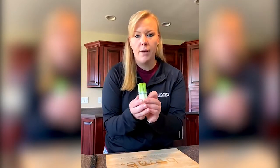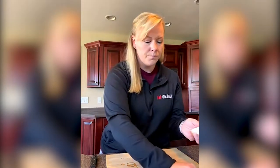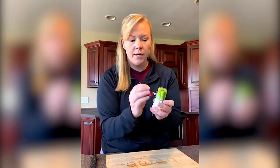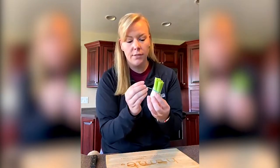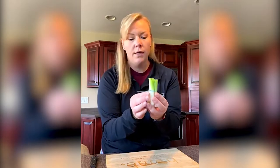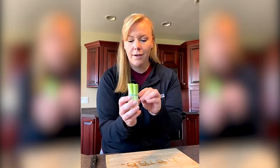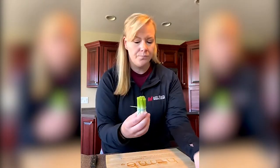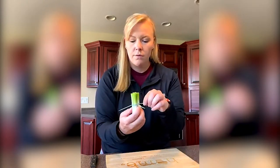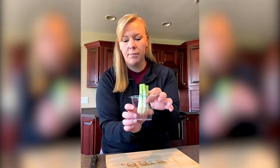So now I have my short green onion that I plan to regrow, and I will take my toothpicks, and I choose not to put them in the green onion. I just kind of squeeze them in between. So I'll put three toothpicks in there, kind of in a triangle pattern. And then I have my cup. So I put this in my cup.